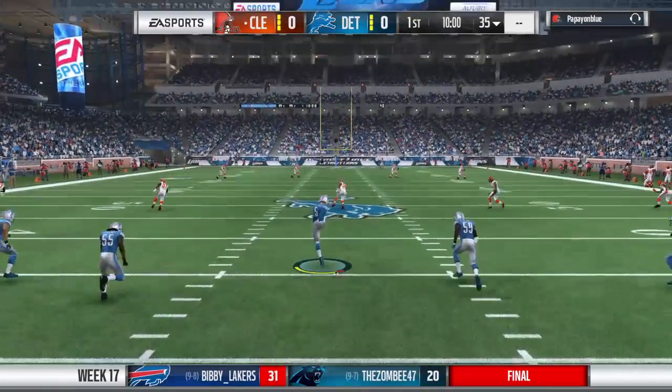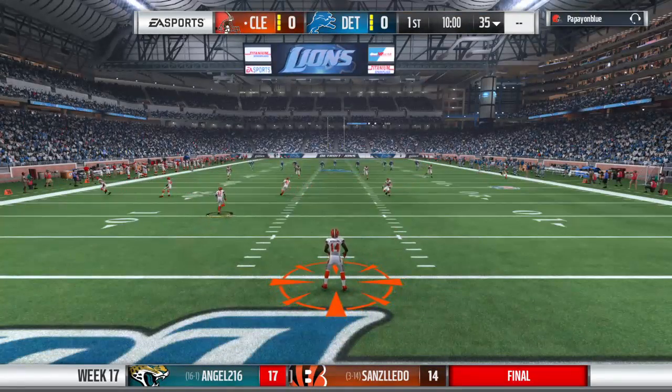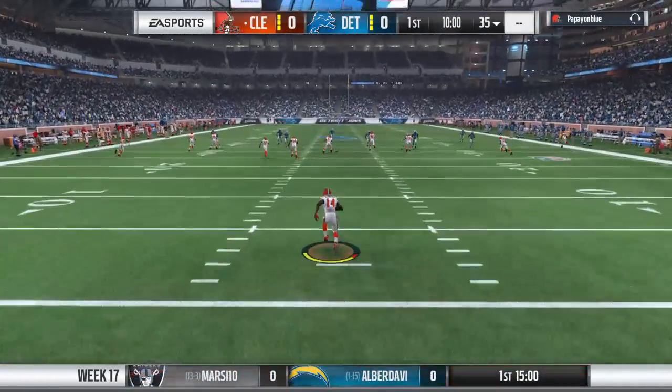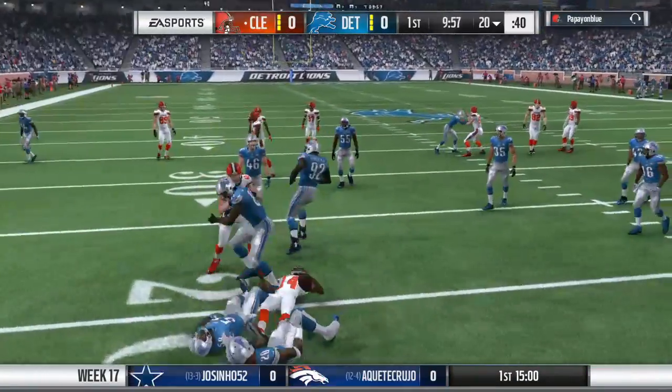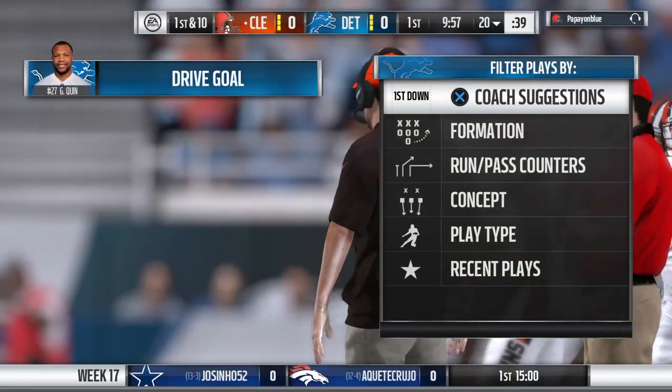All right, Larry, first opened in 2002. There's a look inside Ford Field here in downtown Detroit. Coming up, we've got a good matchup on tap between the Cleveland Browns and the Detroit Lions.